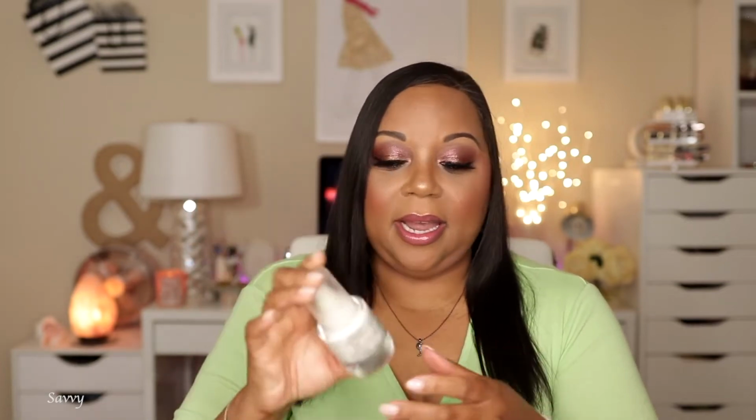So I love this primer. This is the Beekman 1802 Milk Primer. It is SPF 35 and I have been truly enjoying this. I love the package. It is so cute and beautiful to me. It actually looks like milk. It is the consistency of milk, so it is very liquidy. It does have like a little shaker in it. I can hear it, and so you do shake this up.